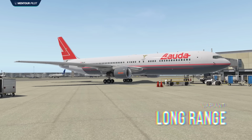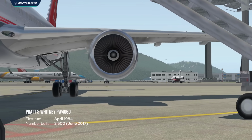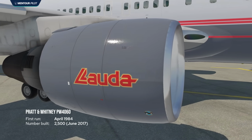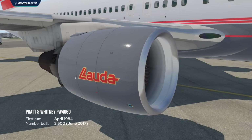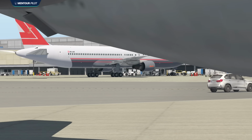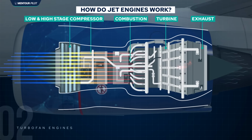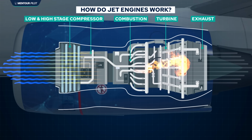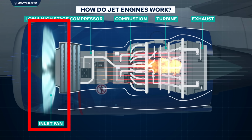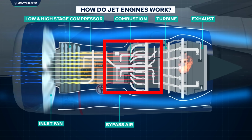This aircraft was a long-range version of the Boeing 767 and it was equipped with 2 Pratt & Whitney 4060 high-bypass turbofan engines. These engines were state-of-the-art, they were very, very efficient, but the way that they were constructed is going to have a major impact on what's about to happen, so we're going to have to become a little bit technical now. A high-bypass turbofan engine is basically an engine where the majority of the thrust that is pushing the aircraft forward is produced by the big fan in front of the engine, rather than the air that passes through the core and the burn chambers.